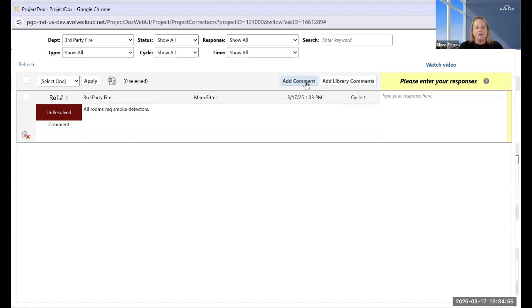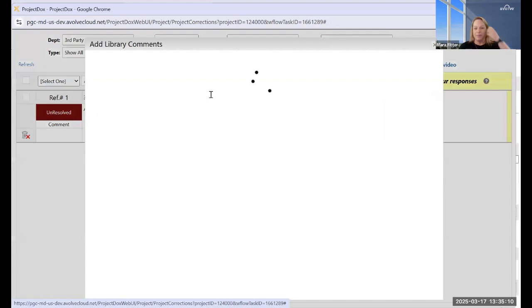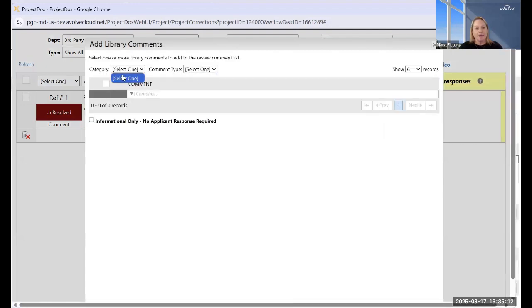Okay. So add comment is just an open comment. Add library comment. I'm not sure if you all use library comments, or today they're called checklist items. These are canned comments that live within your system. I don't think there are any in here. No. So if there were any loaded, we would be able to see and select a category, and they would fill in, and I just pick the one I want and add it.